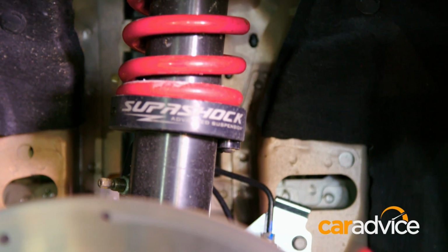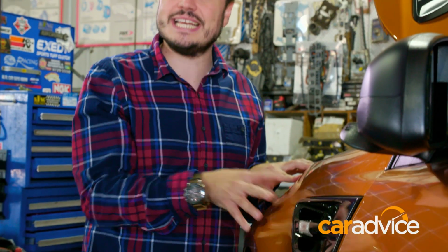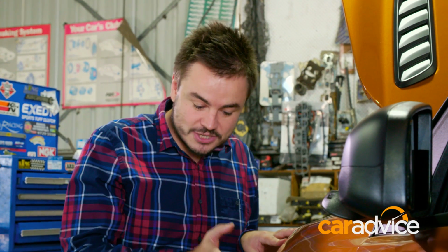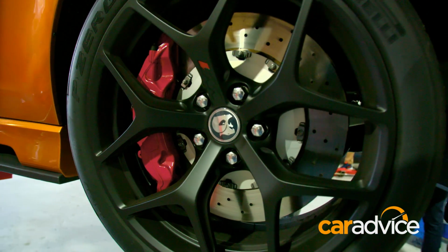And if the name Super Shock sounds familiar, that's because it's the same brand that supplies suspension to the Walkinshaw Racing Supercars team. This part here is real carbon fibre, and this front three-quarter section is polypropylene instead of steel. It allows it to sit 12mm wider each side to fit those bigger wheels and brakes.